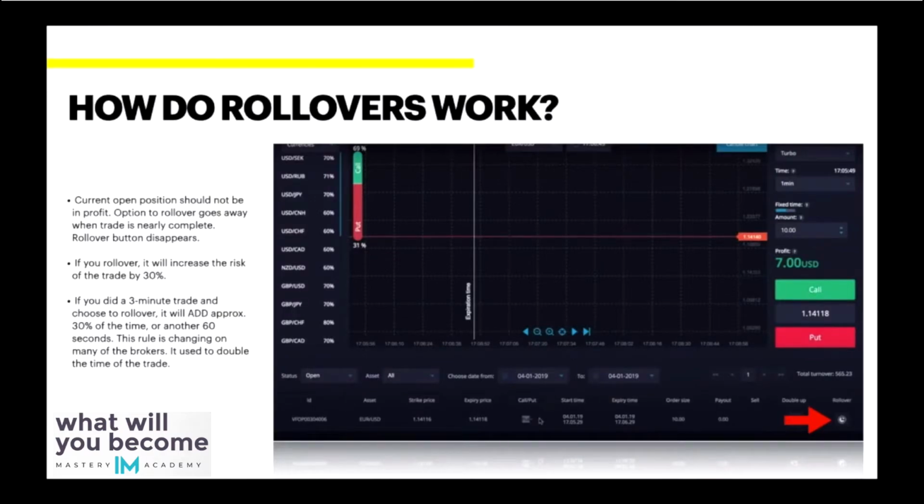Now, how do rollovers work? This one's very important. And again, this could change from time to time. So if you look at the bottom right with that arrow, that is typically what an icon looks like for the rollover. And they have actually changed recently how the rollover function works. So the current open position should not be in profit, meaning that's when a rollover option would actually pull up, meaning I want to extend the time to wait for this to get back in profit. You got to be careful with that because you're also increasing the risk.